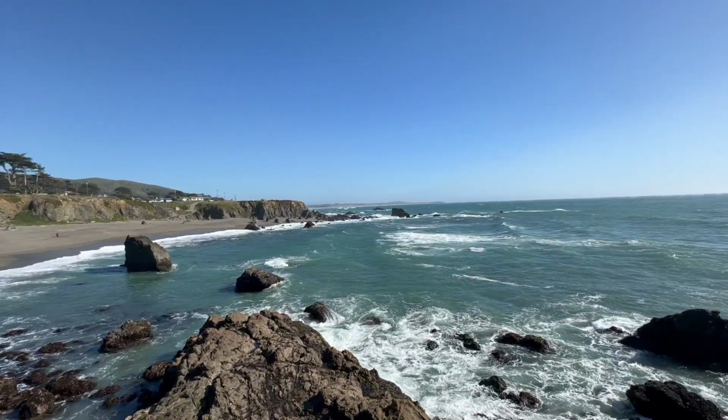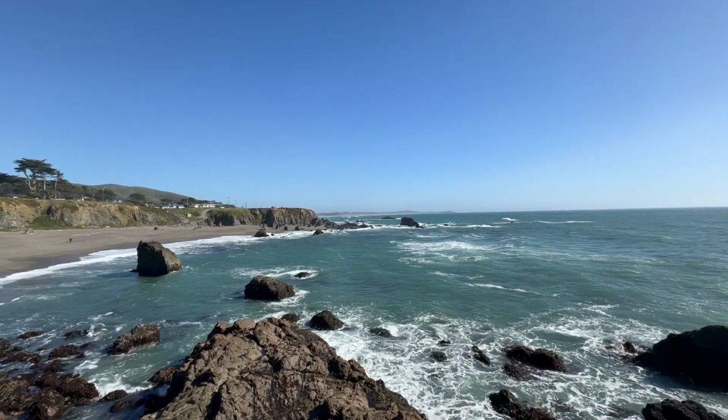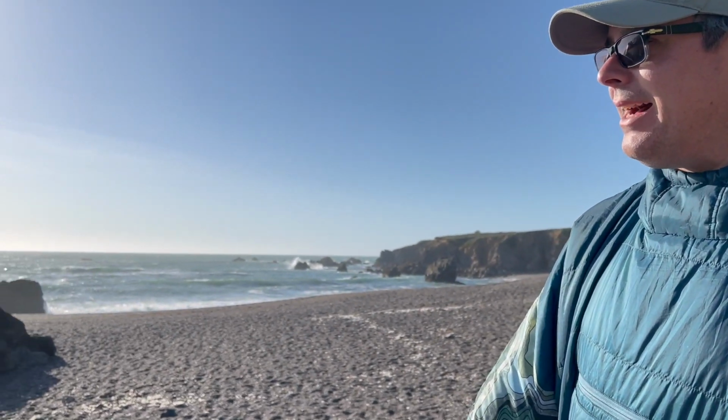I think that's Schoolhouse Beach over there. With all those rocks over there, there could be tide pools and stuff. That could be a good low tide spot. Hey, where are we at? We're here at Schoolhouse Beach. Last stop on our PCH trek? Yeah, we think this is the last stop.